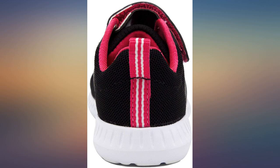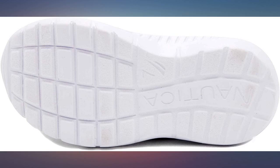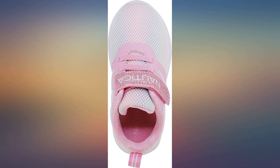Worth the price. Great pair of shoes for my 3-year-old. Perfect fit and easy for him to get on and off. Highly recommend. She loved them at the store and they didn't have her size, and Amazon came to the rescue. She says they are comfortable and they go with all of her school clothes.